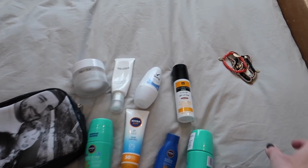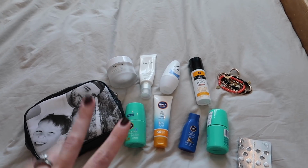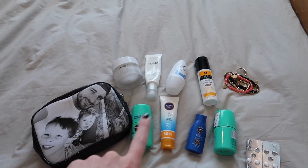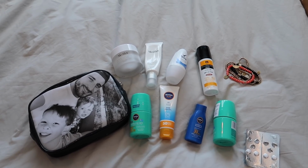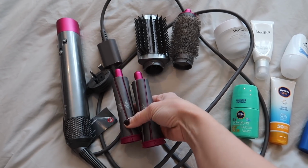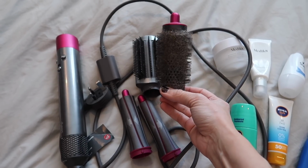I've got some hay fever tablets and I've also got some jewels there. These are the kind of bits that I put into my handbag and then put into my main bag once we've gone through security, because obviously you have to take all your liquids out whilst going through security, and it just saves you having to open up your big bag to get them all out in the first place. One thing I forgot to say I was taking is my Dyson Airwrap, and I'm going to be taking my curling wands, my brush, and this kind of like volumizing brush as well.